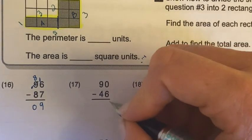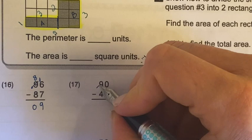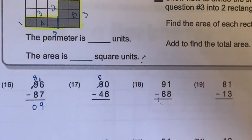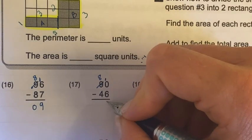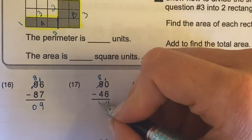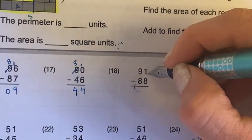So 0 subtract 6, I can't do it, so I need to borrow from a neighbor. I go to my neighbor. Can I borrow a 10? Why, yes, you can. Here you go. 10 subtract 6 is 4. 8 subtract 4 is 4. 44. All right, my last one that I'm going to check out here.